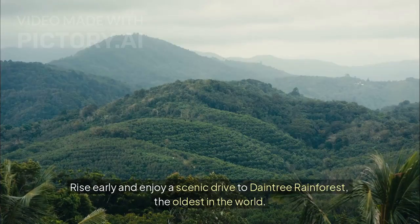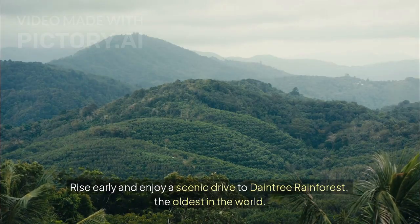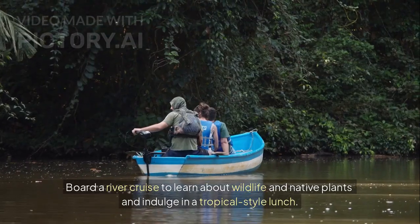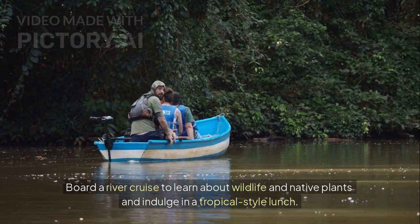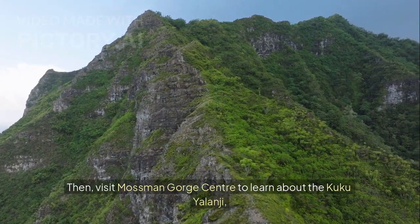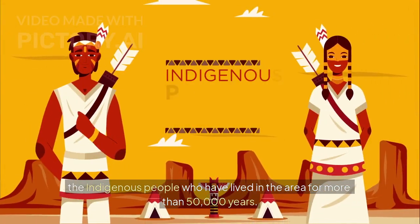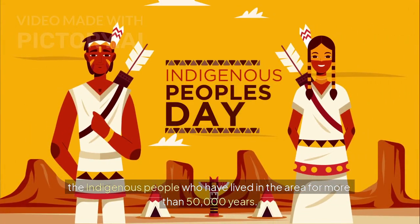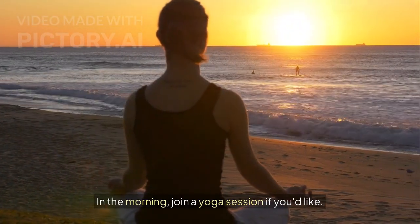Rise early and enjoy a scenic drive to Daintree Rainforest, the oldest in the world. Board a river cruise to learn about wildlife and native plants and indulge in a tropical-style lunch. Then, visit Mossman Gorge Centre to learn about the Kuku-Yalanji, the indigenous people who have lived in the area for more than 50,000 years. In the morning, join a yoga session if you'd like.